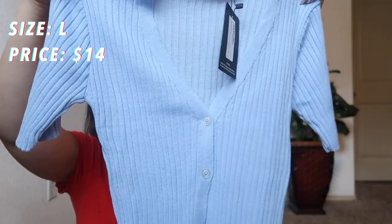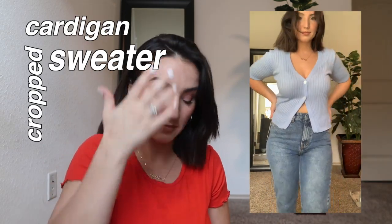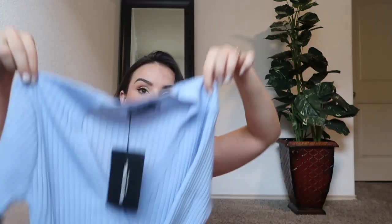The next shirt, I'm absolutely obsessed with this color. It is a really pretty blue. What I like about this is I'm not all for like the one string or the one button and then everything else is open cardigan crop sweater thing. So when I saw this and it had two buttons, I was sold. I don't know, I'm not that confident. I applaud all of you who can do that and pull that off because it looks amazing on you, but I just know for me it wouldn't work. So that's why I wanted to pick this one up.